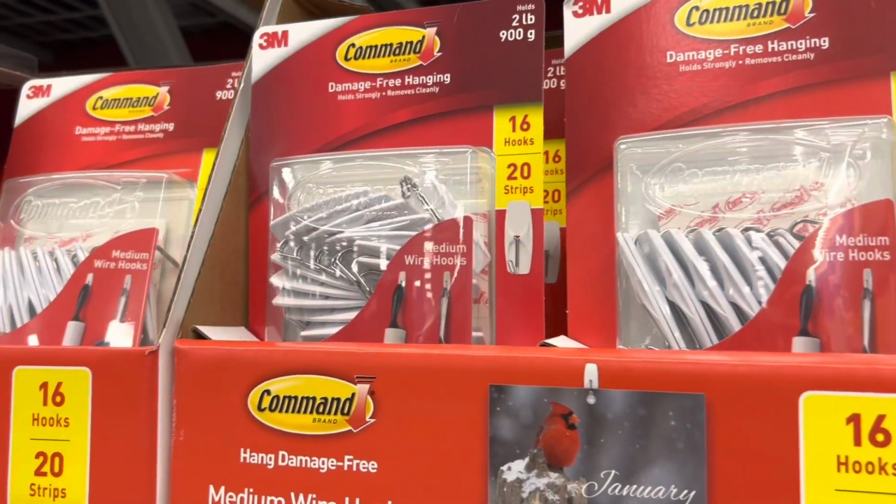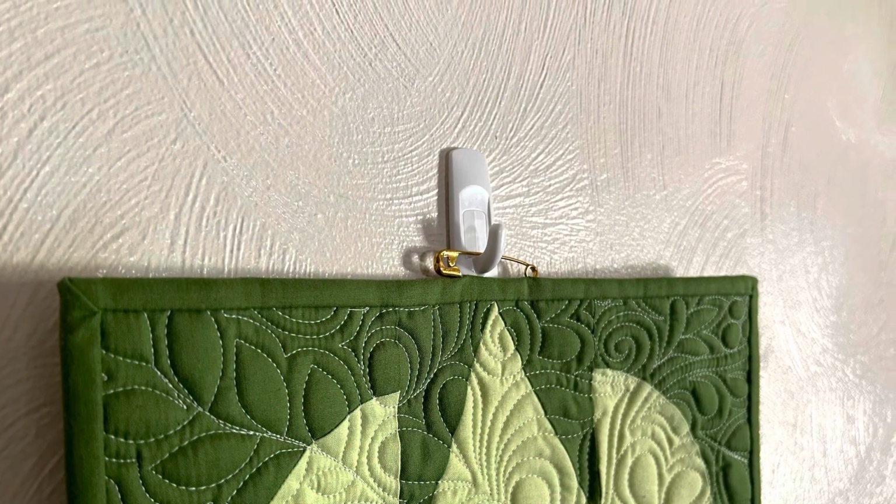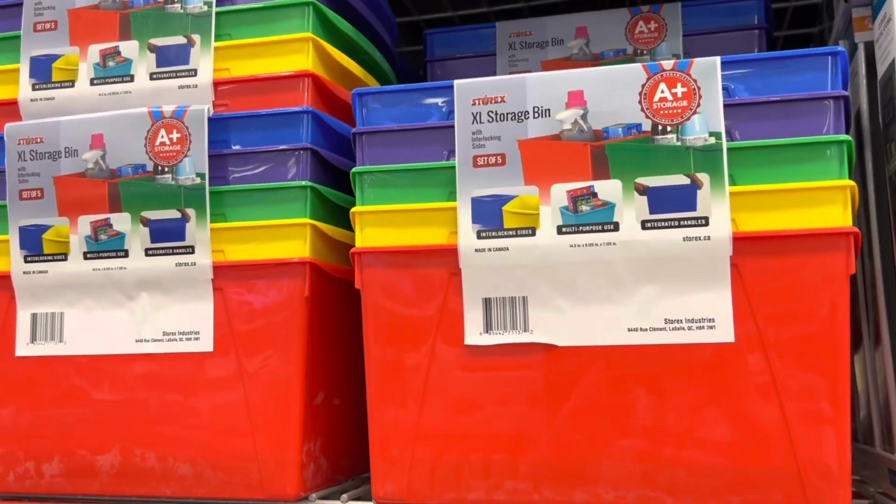Command hooks have a ton of uses in the sewing room. I use them to hang mini quilts, but they also are a good resource on your machine to hang your scissors.